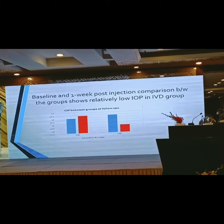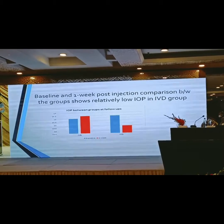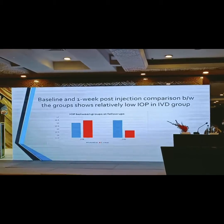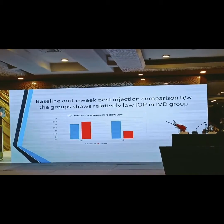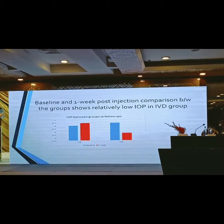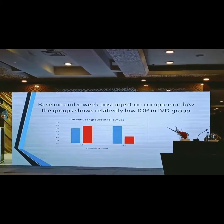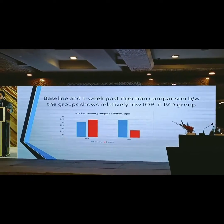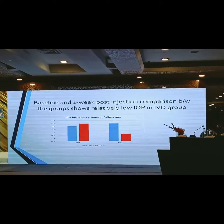Baseline IOP is compared with 1 week post-injection. We want to see whether there's any raised intraocular pressure, no change in the IOP, or any decrease in the IOP, and we observed quite a low IOP in the intravitreal diclofenac group as compared to the bevacizumab. We couldn't explain what was the cause. It may need a lot of further exploration. This was not our main variable of the study, so we didn't go into that much.